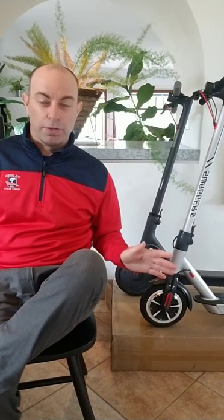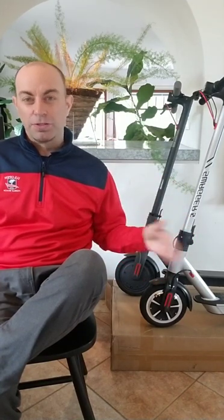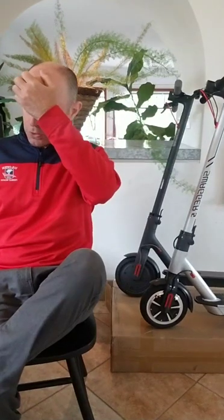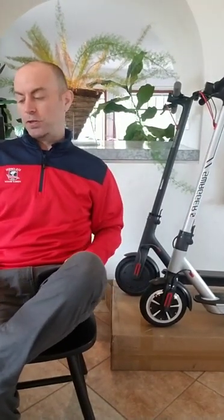Of course, on the sharing side, those scooters aren't lasting more than a couple months. But when you own your own and you take care of it, it will last for a long time. So for popularity, Xiaomi definitely wins.